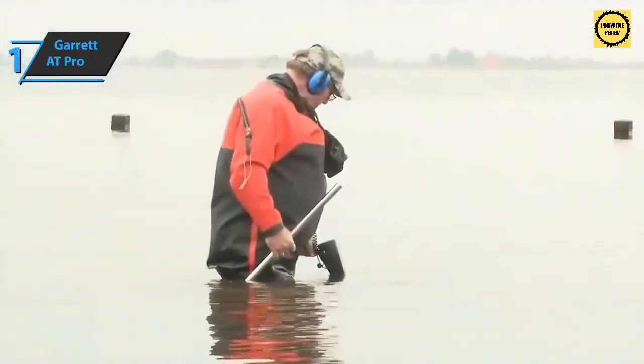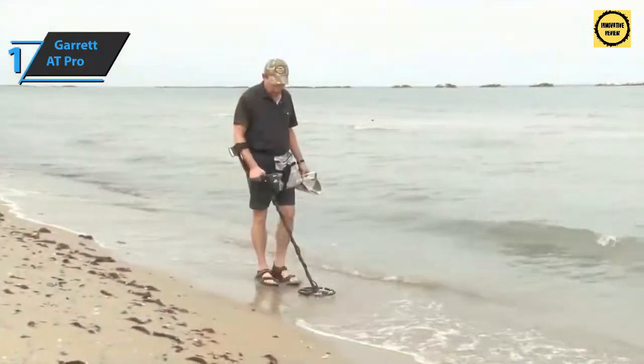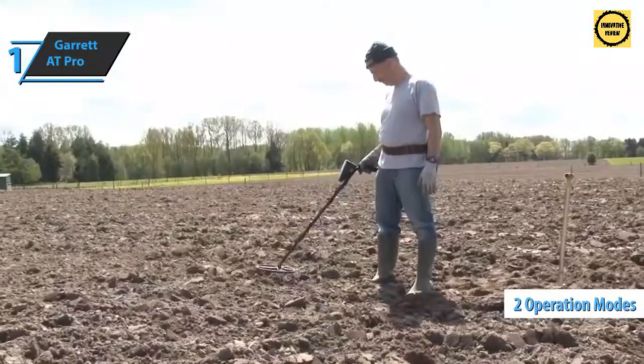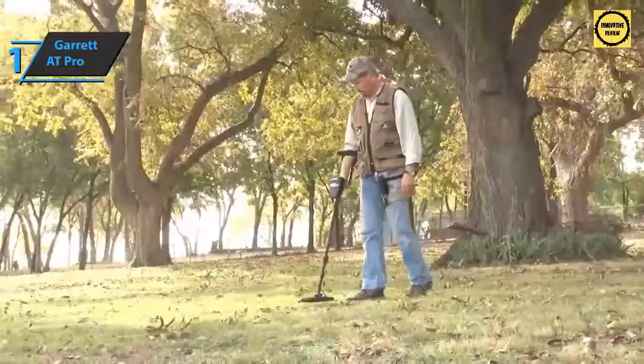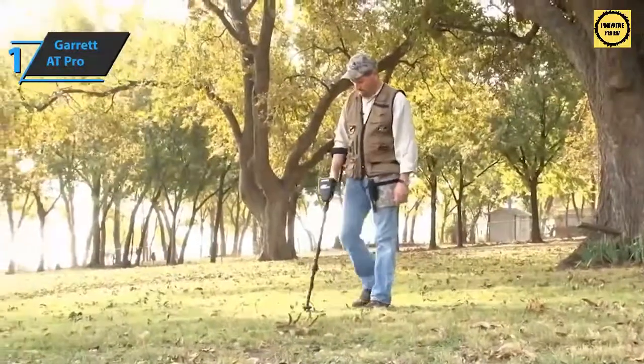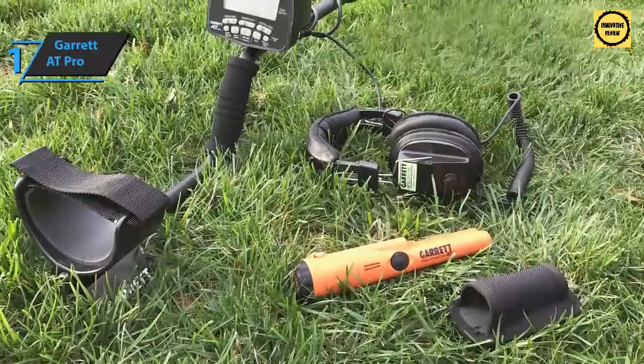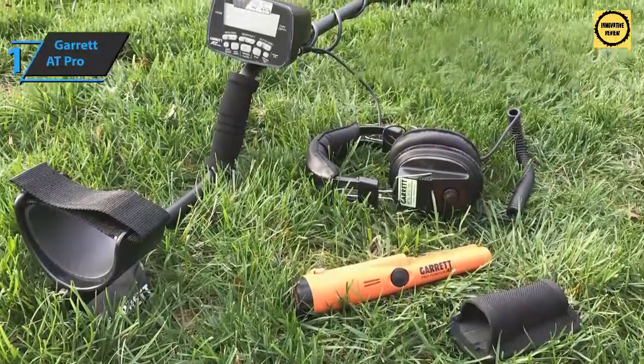Furthermore, the Garrett AT Pro is easy to use for one simple reason, offering 2 modes of operation, Standard Mode and Pro Mode. In Standard Mode, the sound will not fluctuate depending on the nature. Each target will beep in the same way, so you won't miss the target. Regardless of the depth, nature, or size of your target, the sound will be the same.